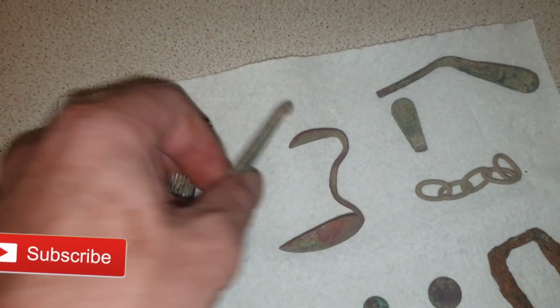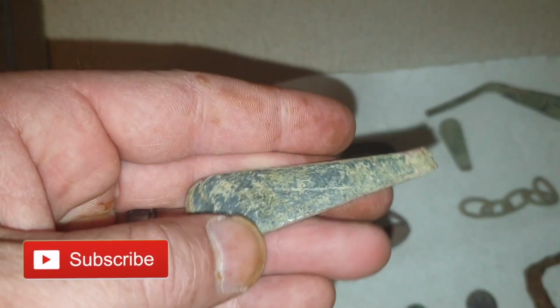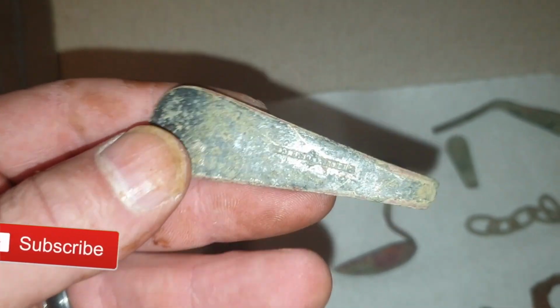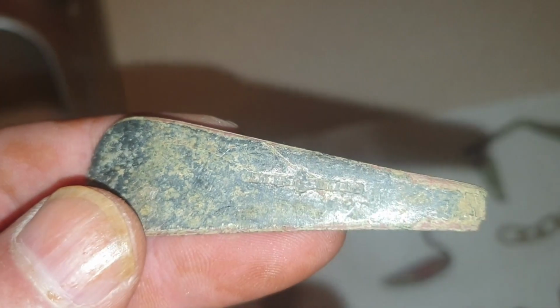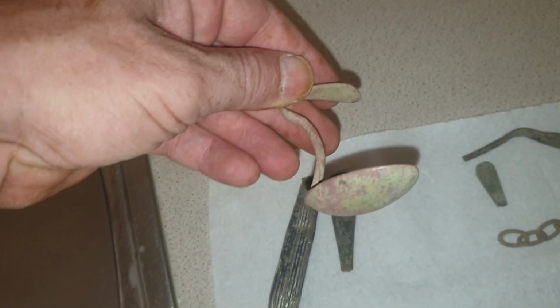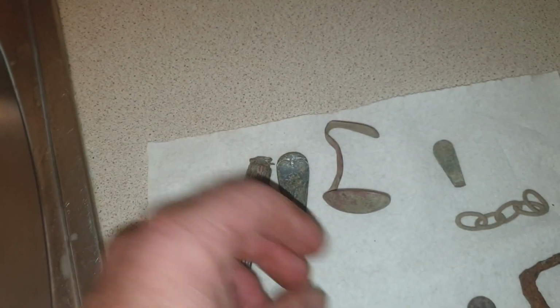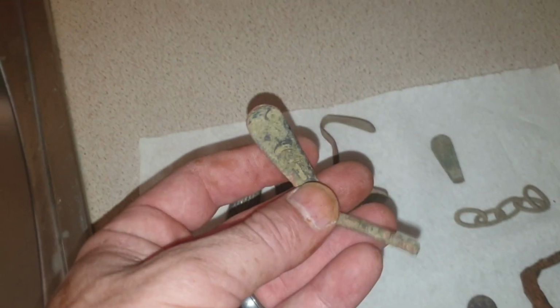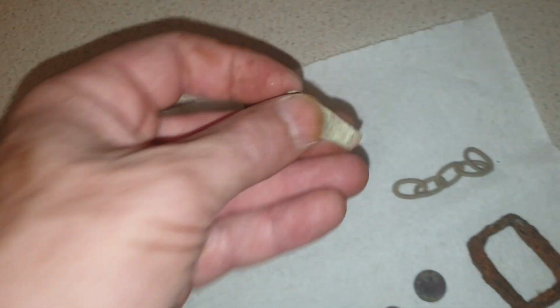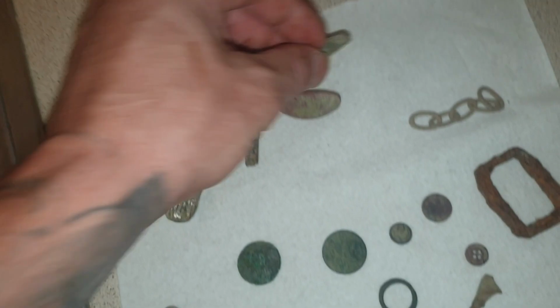Another piece of a silverware handle. I can't really read the inscriptions or anything. But yeah, maybe part of a spoon. Here's another spoon. There's all kinds of silverware out there. And another, another part of a spoon or a fork. And one more. So those were all pretty cool.